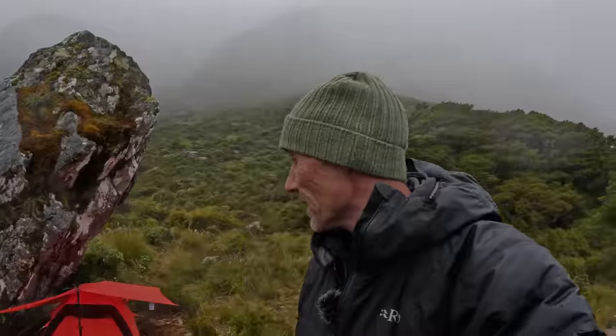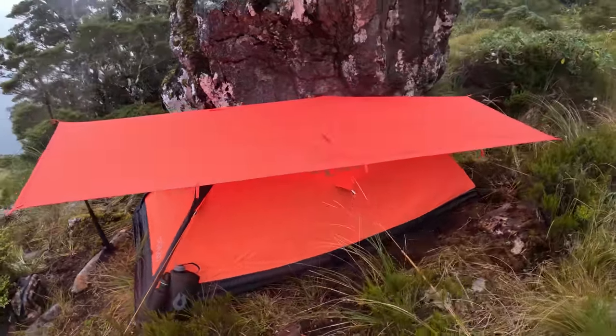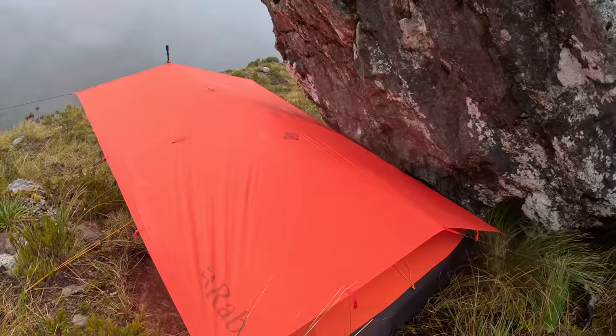It's quite amazing. I have set up a tarp over this tent just to give it that little bit of extra protection, being a single skin. I'll show you how I've set it up. It's pretty cool. You don't even notice that you've got it. Oh, saying that, they've been quiet, one kicks off again. So here's the slip, come check this out.